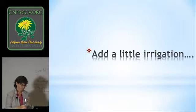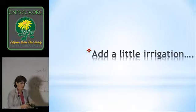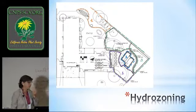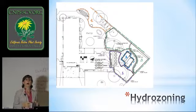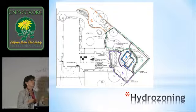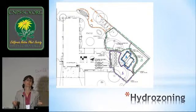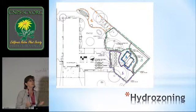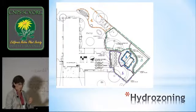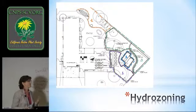Okay, so let's talk about the components. Oh, first I want to talk about hydrozoning. Even if you are planning on hand watering, you can take into account the different water needs of different plants. But it's much easier if you just hydrozone. I'm not saying you can't do it, but it's much easier if you hydrozone. So all the landscapers do this.